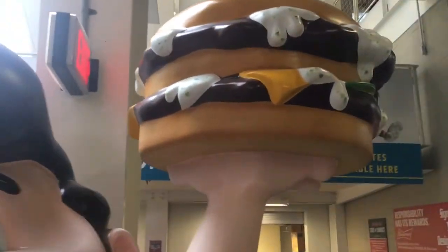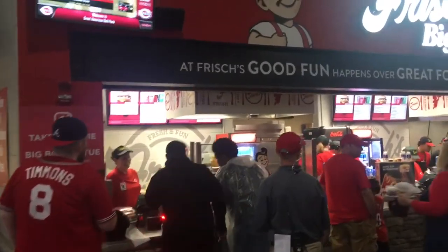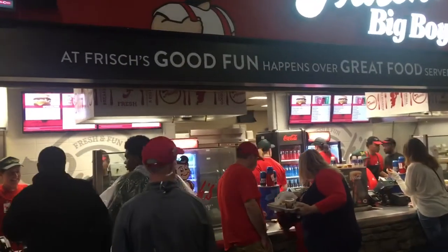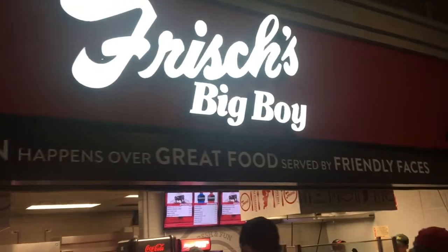But we're not going to get the tartar sauce on it because we just do not like tartar sauce. So I think that's a classic thing to get with the tartar sauce. The Frisch's Big Boy sandwich with the fries. But we're just going to ask for no tartar sauce. So Frisch's Big Boy.